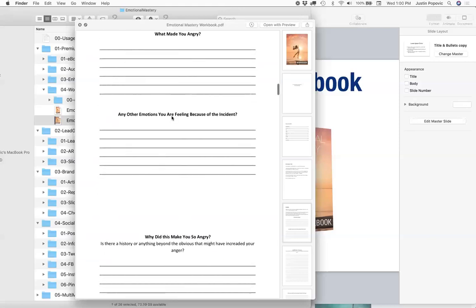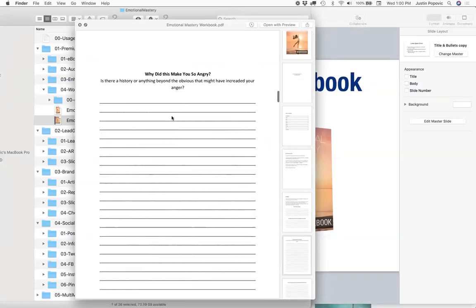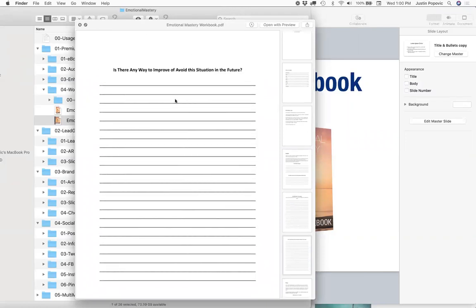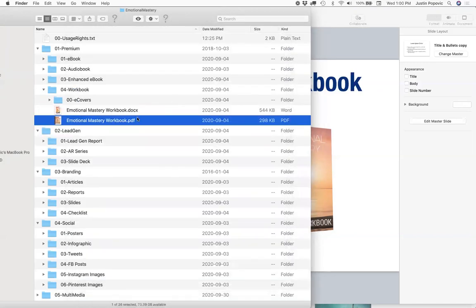Are there any other emotions you're feeling? Why did it make you so angry? Write that all down, kind of get it out of your head and your heart and get it onto paper so you can evaluate it. This can be a super valuable piece of content for you as a content publisher, because now you're going from information to transformation. You're actually helping that reader or that client or customer actually digest the information and make changes in their life based on what you're trying to teach them.